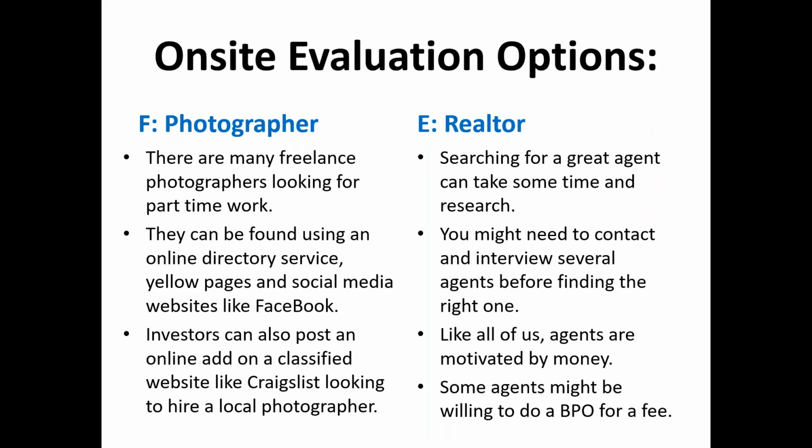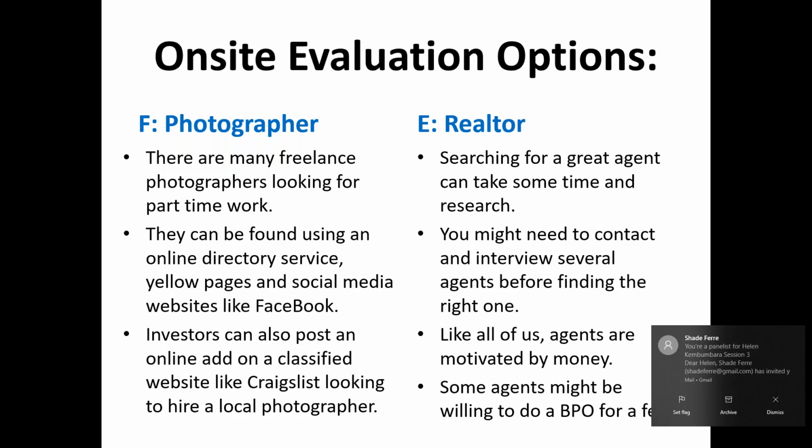There's also some companies that do real estate photography, but usually they're more positioned to be someone you'd hire if you're going to sell the home. They do kind of fancy photography, but you can also find a realtor. Usually realtors aren't going to go out and drive past a bunch of properties unless you already own them. But there is what's called a BPO. That's a broker price opinion. It's kind of like a comparative market analysis, and realtors are sometimes willing to do that as well.